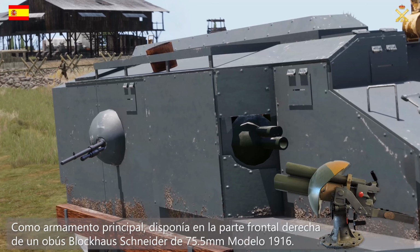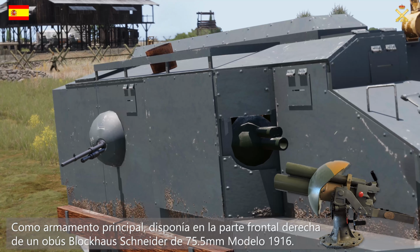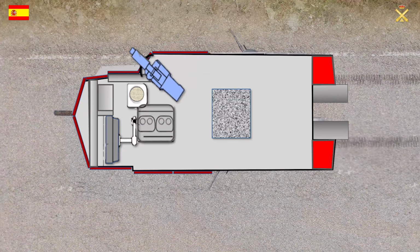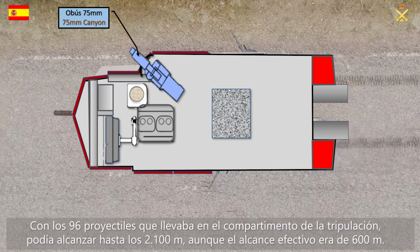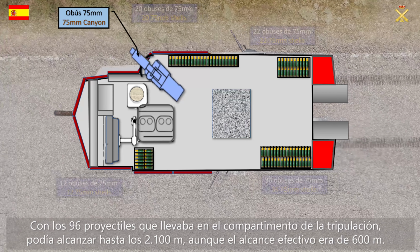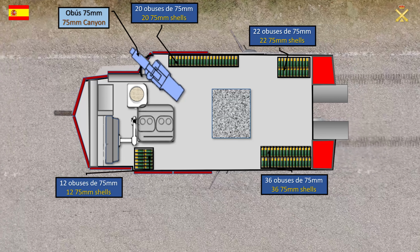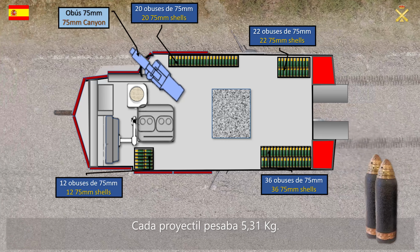As the main armament, it had a blockhouse Schneider 75.5 mm Mod 1916 gun on the right front. With the 96 shells in its cabin, it could reach up to 2,100 meters, although the useful range was 600 meters. Each projectile weighed 5.31 kilograms.